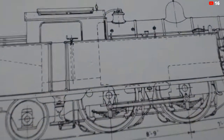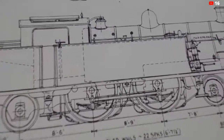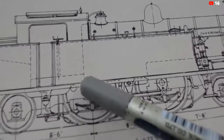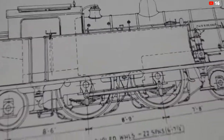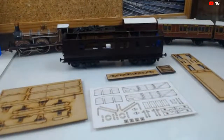Except for on the i3, it doesn't. The back head is behind the rear axle, and the firebox is a weird shape to go round it. So there's my fun fact. For a prototype for everything.